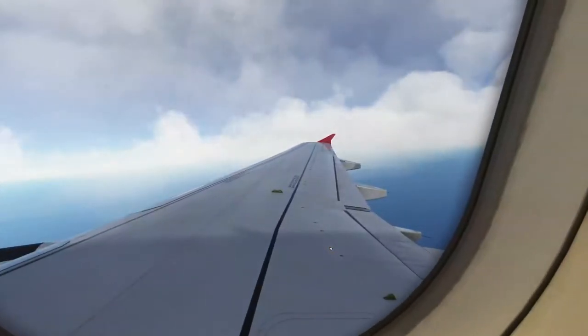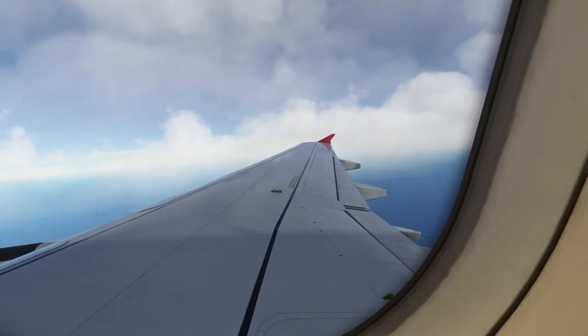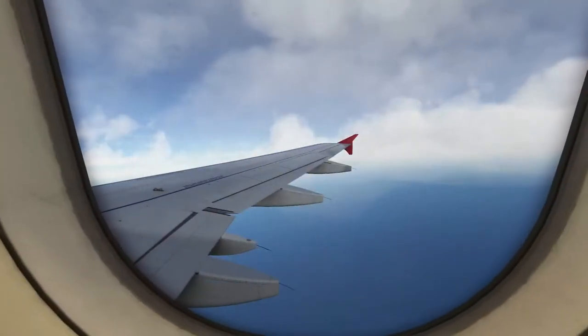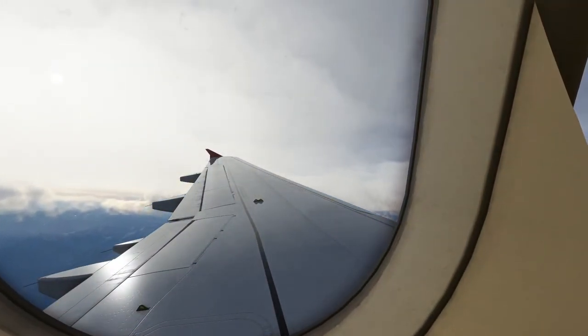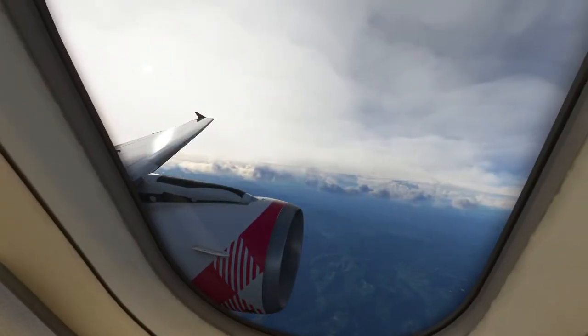And let's take a look here at some wing views. Lovely. That is a nice view.